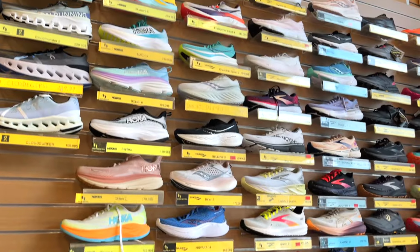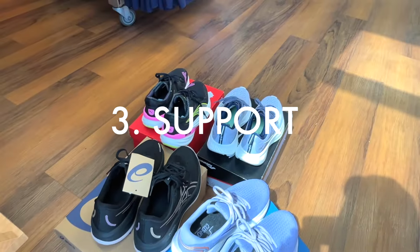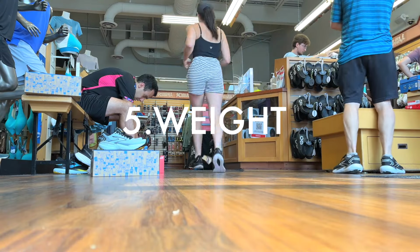Top 5 things to look for in running shoes, aside from aesthetics: comfort and fit, cushioning, support, breathability, and weight. Obviously, there is so much more than just these 5 points, but I feel like these ones are the most important. First off, comfort and fit. Obviously, you want the shoes to be comfortable as soon as you put them on. You don't want to have any break-in period, and you also want them not to be too tight because your feet are going to swell when you run.